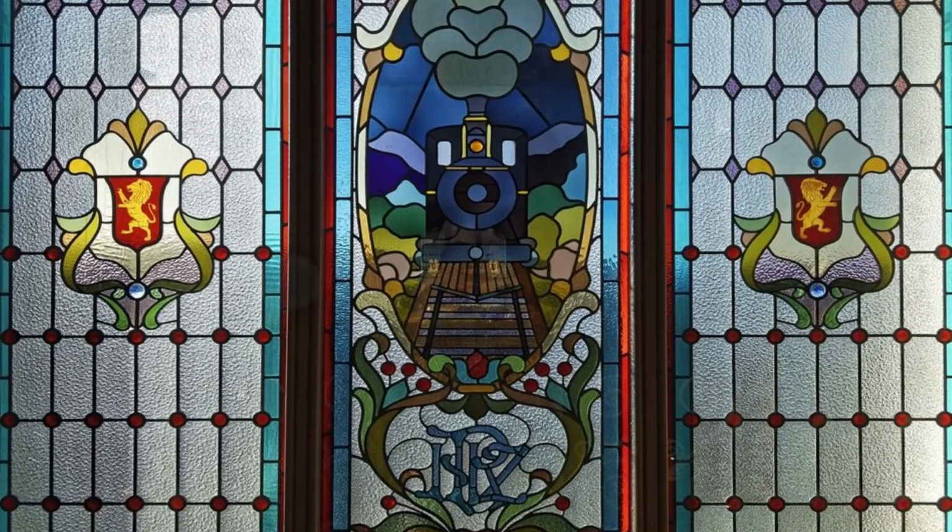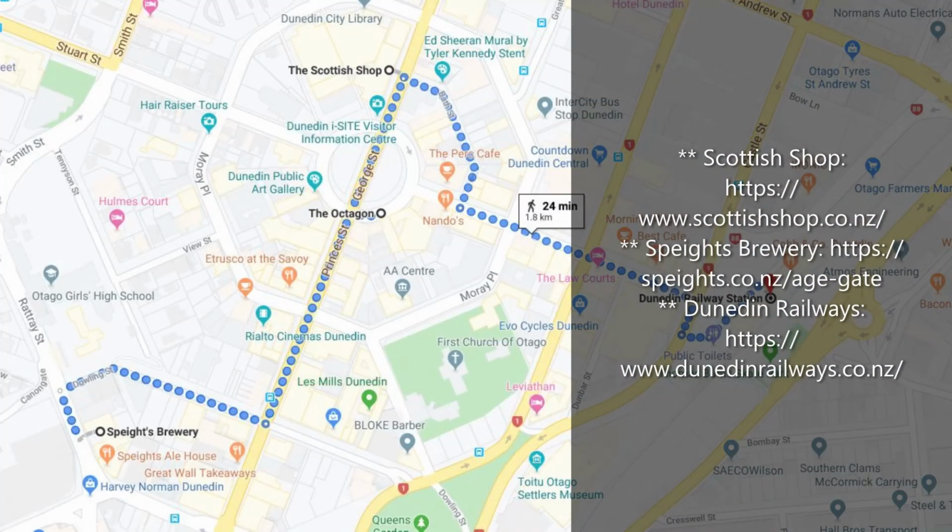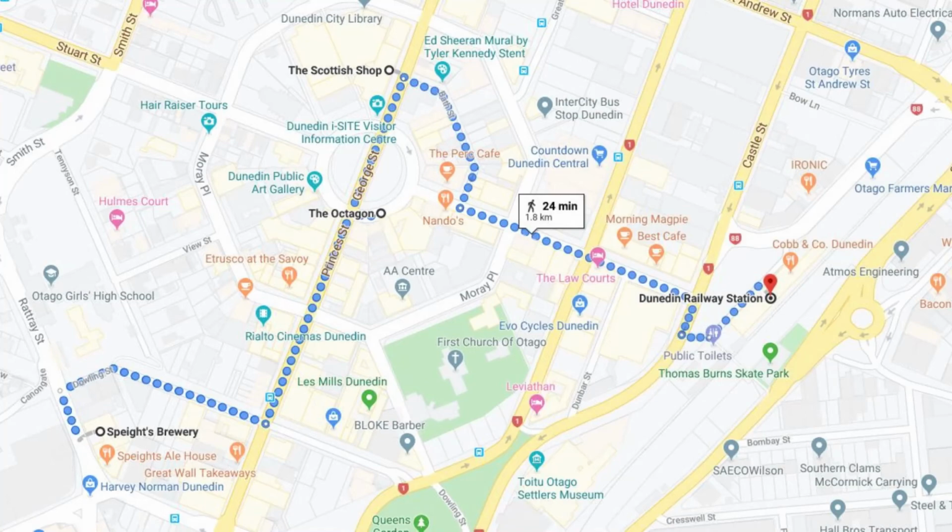There's also nearby Speight's Brewery. If you're doing that independently, be sure to purchase your ticket way ahead of time. It will sell out because it can be purchased as a shore excursion with the cruise ship as well.